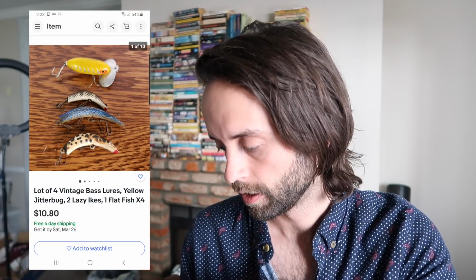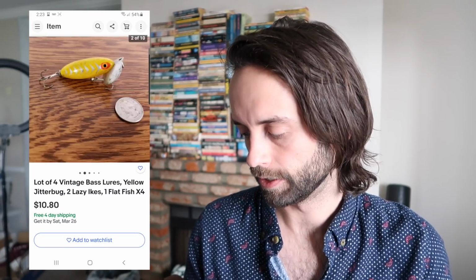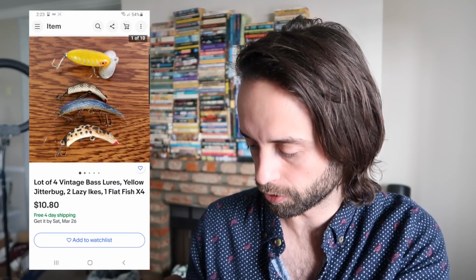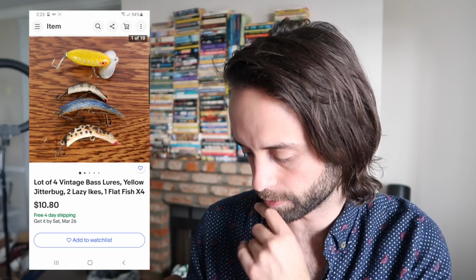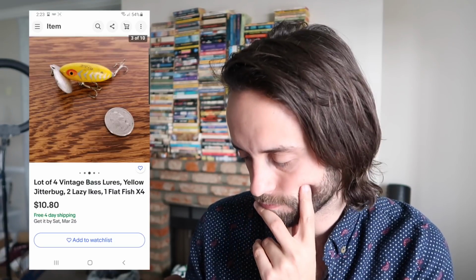These did sell. These offset the cost partially, or for the most part, of that box of lures that I got. Two of these were Lazy Ikes. One of them, the blue one in the middle, was a flatfish. The top one was a jitterbug. These sold really quick for $10.80. I am pleased with it.